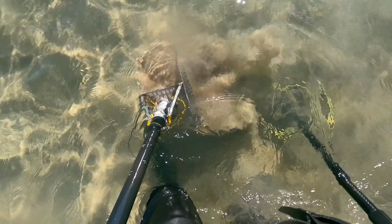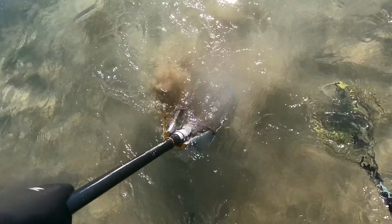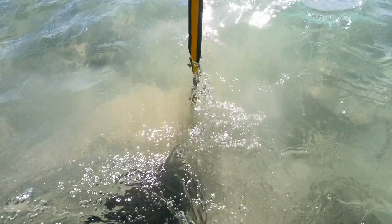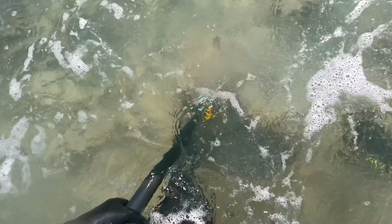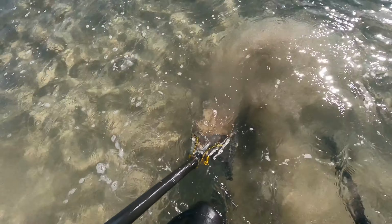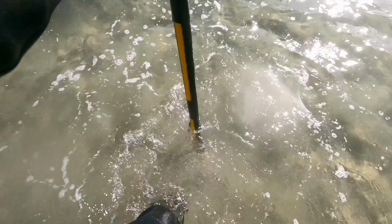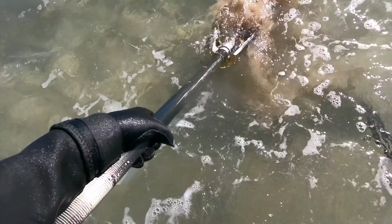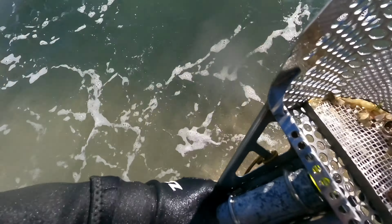Well, I've got a high end number just here, which is hoping for a bit of silver. Fairly relentless at the moment. Silver ring.